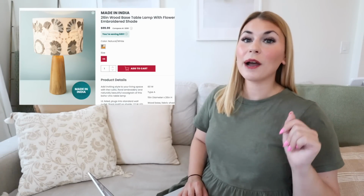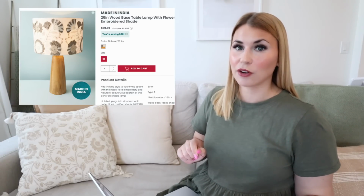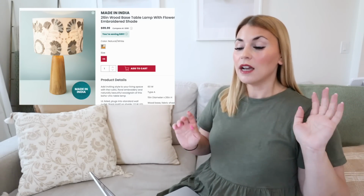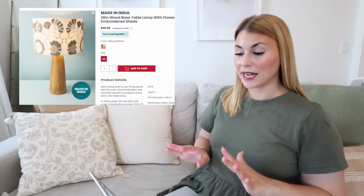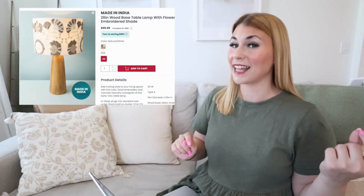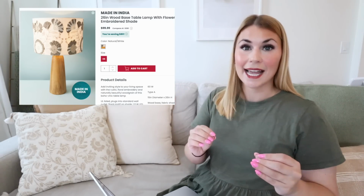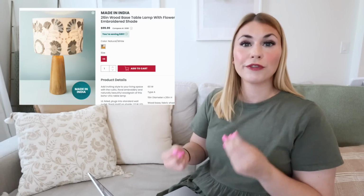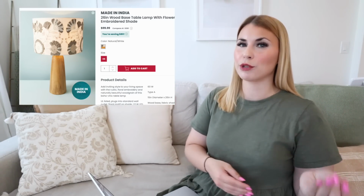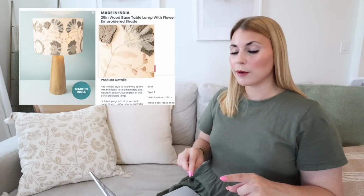The next category I want to talk about on HomeGoods online is lighting. I feel like this is one of the best categories that you can shop online. They have a lot of really unique pieces like this made in India lamp that I wanted to show you. I really love the embroidered lampshade. I think that's super unique. But they also have a lot of sets of lamps, which, similar to the furniture, is a lot harder to find when you're shopping in store, and I feel like the prices are better online as well. But the first one I wanted to show you is this one.